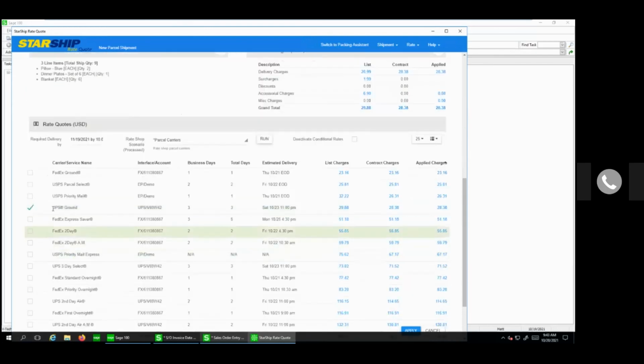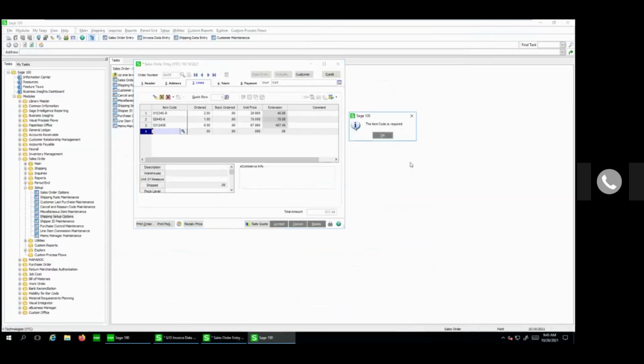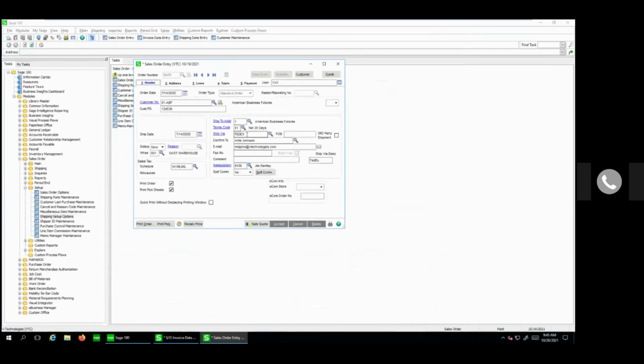And then down below, I can do live rate shopping. In this case, I originally said I wanted to go UPS, but it looks like FedEx is less expensive. So I can manually select FedEx, and then I'm just going to populate the FedEx rate. I'm going to click apply. And now, what StarShip has done, I'll go back to the address. Well, we'll start at the header.